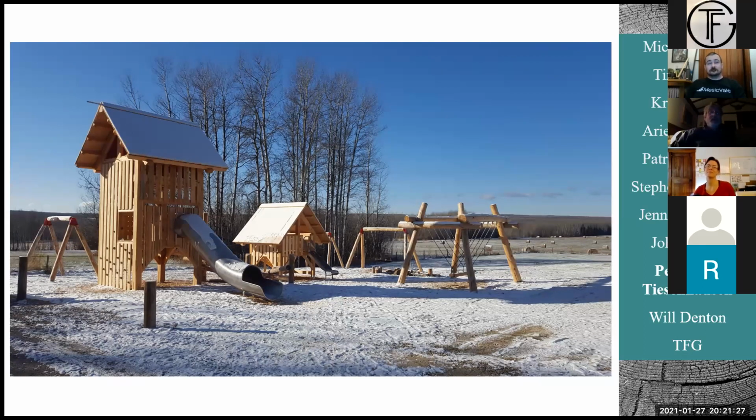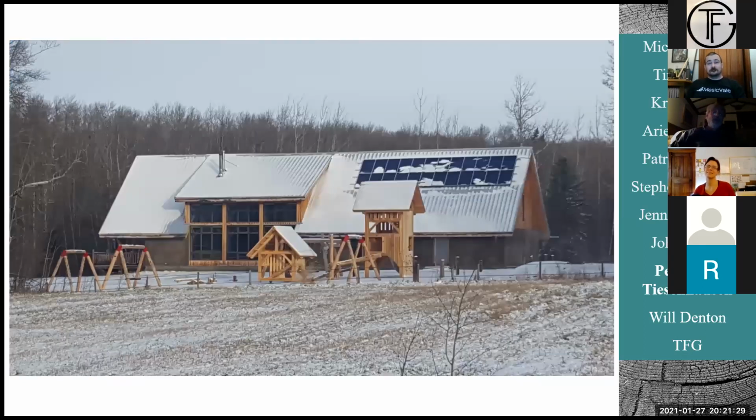Anyway, I think that's it. Maybe there's one more shot. Is that the cultural center there? Yeah, that's the community center that we built. It's 6,500 square foot on the main floor. And how many people in the community? Remind me. I think there's about 30 of us.